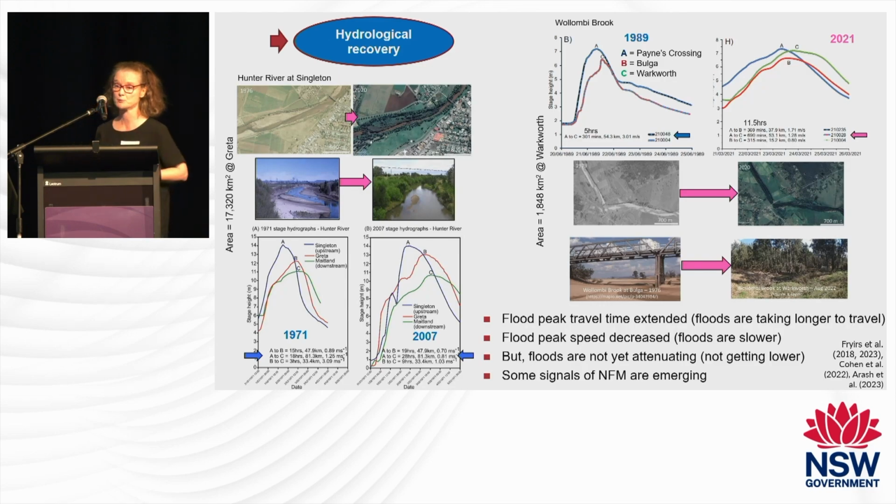So here's some examples of some hydrographs. So you'll all be familiar with these if you watch the BOM website and the Water New South Wales website during flood events. These are just graphs that show the rising and the waning of water levels during flood events of different magnitude. And what we've done is we've taken these hydrographs from the historical record and from the most recent or the last several decades of flood events.